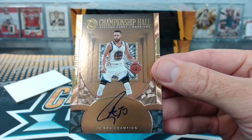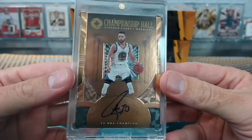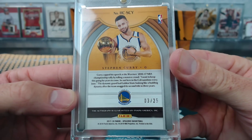Steph Curry. For your Golden State Warriors. Steph Curry, numbered 3 of 25. That one will go in a one touch. Grant Hill, maybe too. On card, Steph. There's the back. I have a championship.